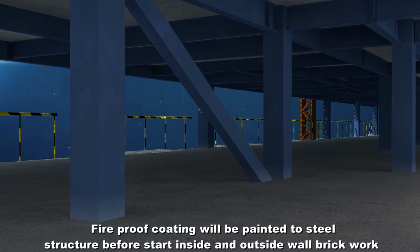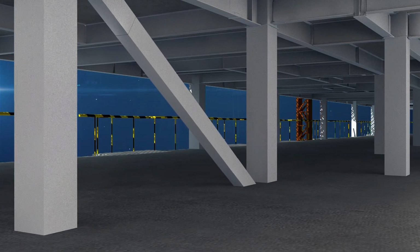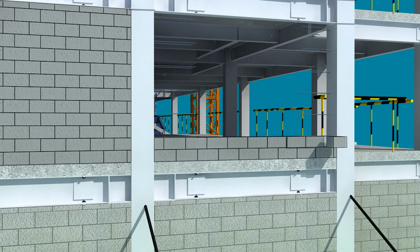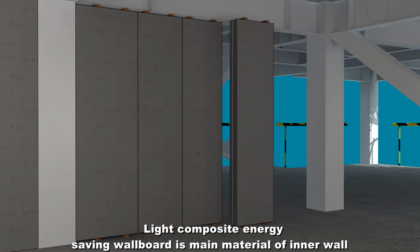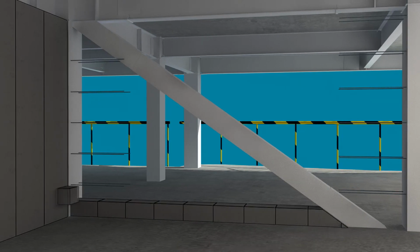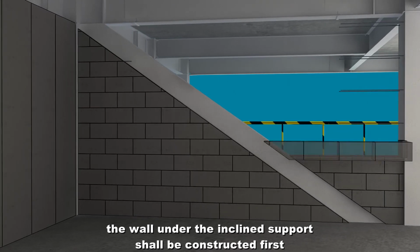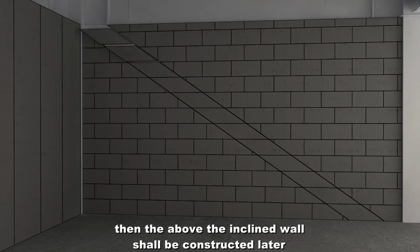Fireproof coating will be painted on the steel structure before starting inside and outside wall brickwork. Steel tie bars will be set every 0.5 meters along the column direction on the outside wall. Light composite energy-saving wallboard is the main material of the inner wall. It will be erected and then installed between beams. During the brick construction work, when there is an incline support, the wall under the inclined support shall be constructed first. Then the wall above the inclined support shall be constructed later.